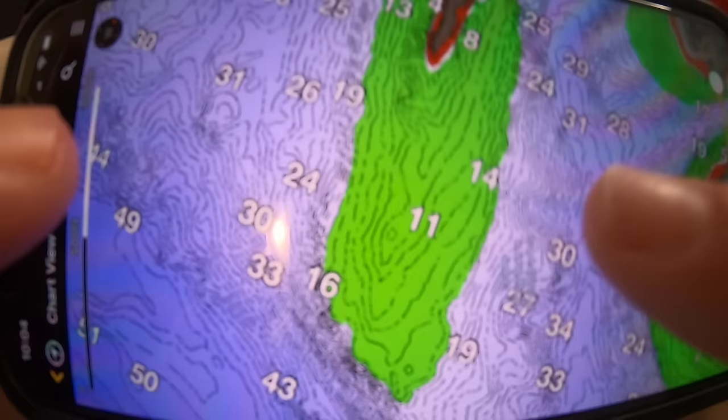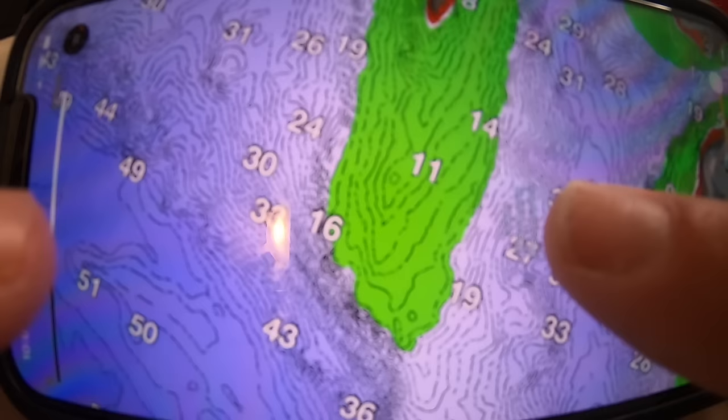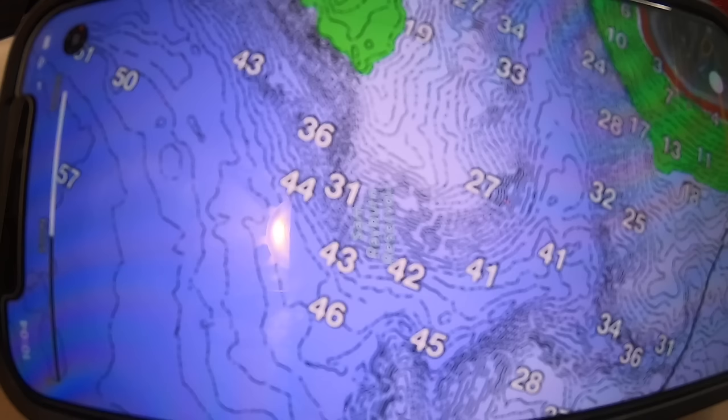When the water gets low, even if you don't have a map, you could tell that there's a point running out into the lake. Points are good. Points were really good back in the day. And this thing still holds fish. If you come out to Rayburn, you can almost always find someone, 50% of the time, fishing that point. Chances are, because it has fish on it, but what you're doing is fishing behind a whole bunch of other people fishing the same point.